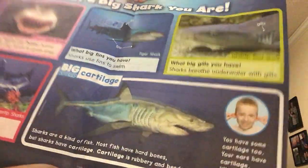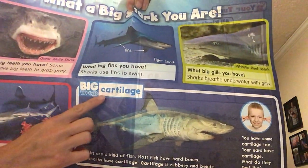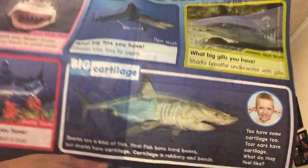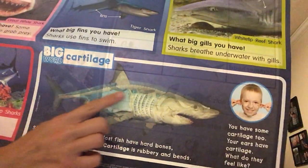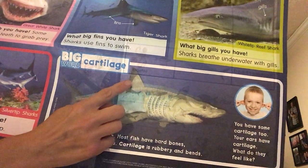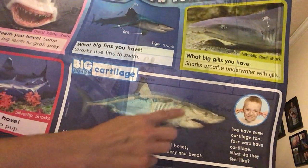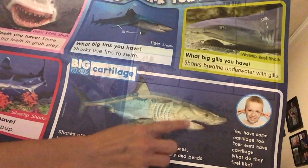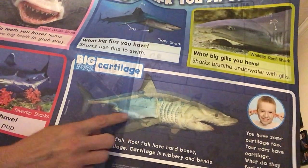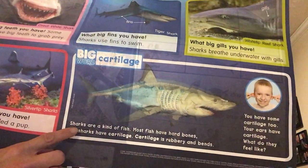Okay, let's learn about our new big word. Big word. Cartilage. Say that word. Cartilage. Look at this diagram of this shark. What do you see? What is all of this? His bones, his skeleton. Just like we have bones and a skeleton, right? But some parts do not have a skeleton. I wonder what we're going to learn.